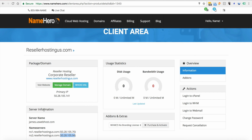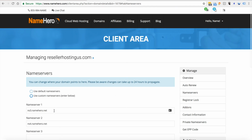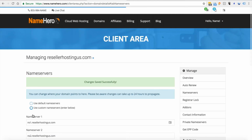Now, after that's saved, we want to update the domain to use those, of course. So let's go to name servers. And you can see it's using our default ones, so we'll change it to ns1.resellerhostingus.com and ns2.resellerhostingus.com and click Change Name Servers. So it just takes a second to save, and now you're good.